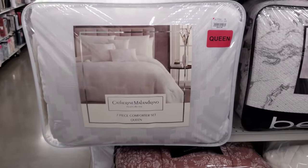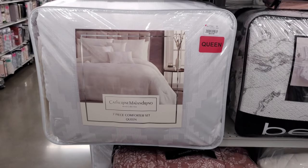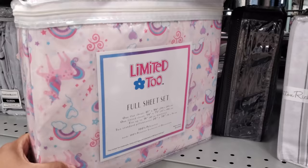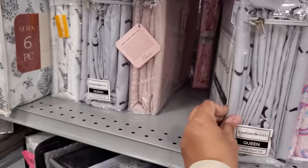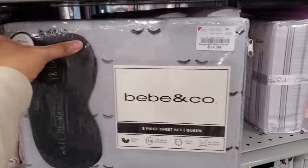That's a really nice all-white one for $55. That's a queen, 7-piece comforter set. And next to it, we have BB, and that is $45. Buy limited two, $15. You have a little kid. BB got the eyelash. Those are only $18, and you get the little night thing.